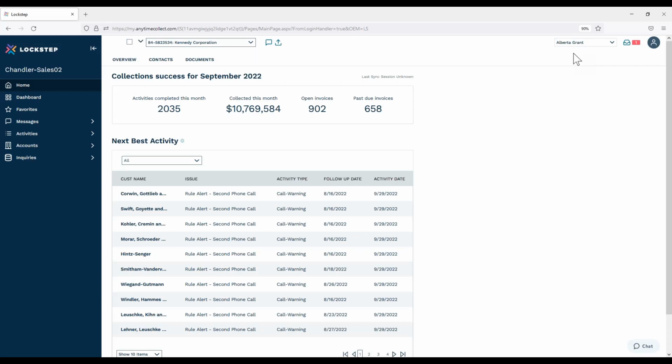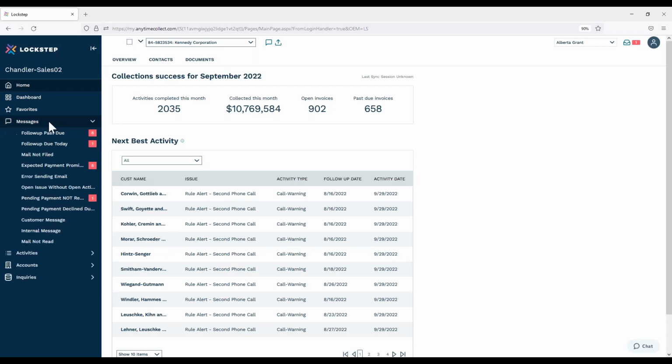So when they log in the morning, they can easily see how they're doing this month. And then you've got the next best activity. This essentially is that aging spreadsheet. But this is generated based on the automation. So you actually get to control what shows up in this list, as well as in what order it shows up in, the way the collectors are working, what you want them to work, when you want them to work it. And then you have your messages section here.